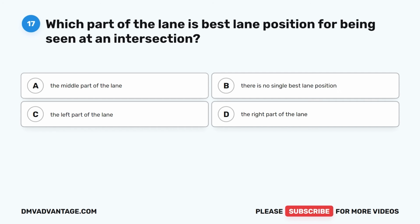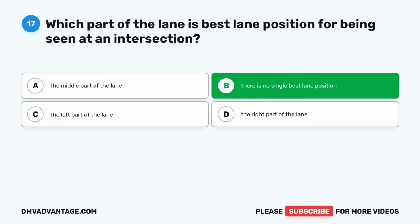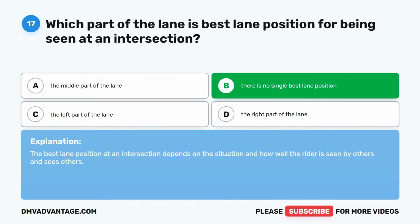Question 17. Which part of the lane is best lane position for being seen at an intersection? A. The middle part of the lane. B. There is no single best lane position. C. The left part of the lane. D. The right part of the lane. The correct answer is B. There is no single best lane position. The best lane position at an intersection depends on the situation and how well the rider is seen by others and sees others.